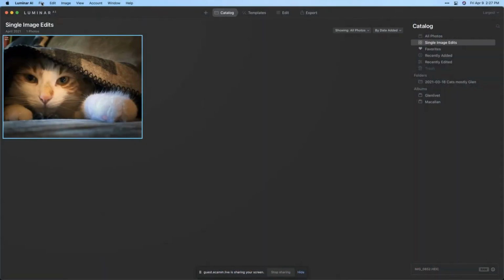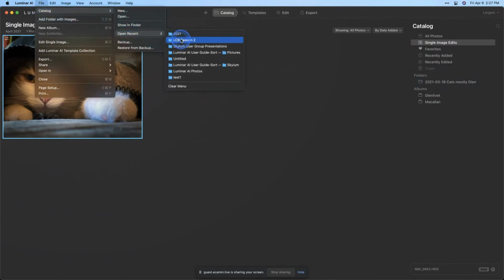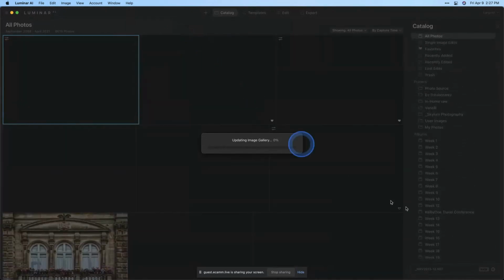So the other thing that I showed you guys this week was how to edit photos from a light painting shoot. And I specifically talked about steel wool photography. Let me go ahead and change my catalog here. So I'm going to go to catalog, open recent, and go to my coffee break catalog so I can show you those images. We'll let that load up here for just a moment.